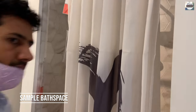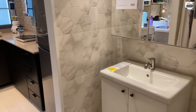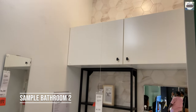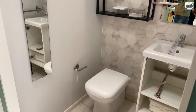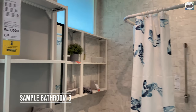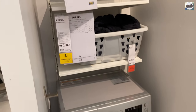Now let me take you through the bathrooms. The first zone is very compact. The second one is medium sized. And the third one is giving an idea of having a separate wet zone. Apartments having no or very little utilities area can create one like this.